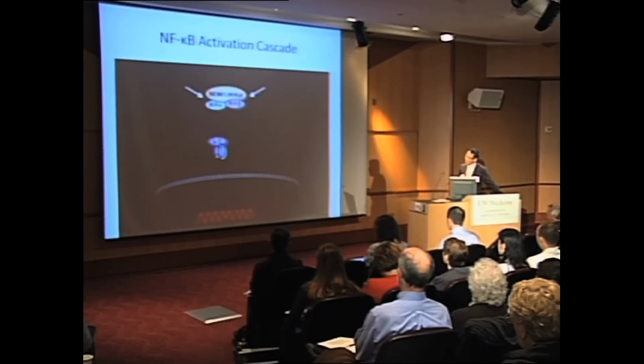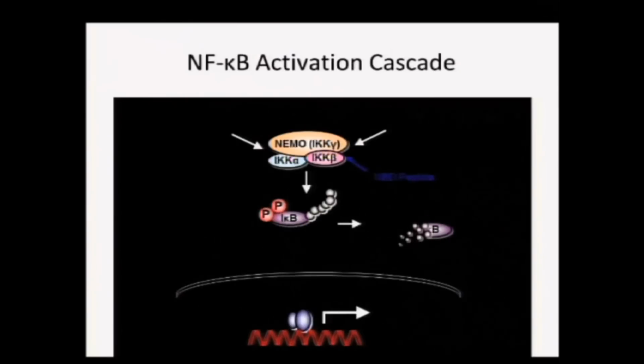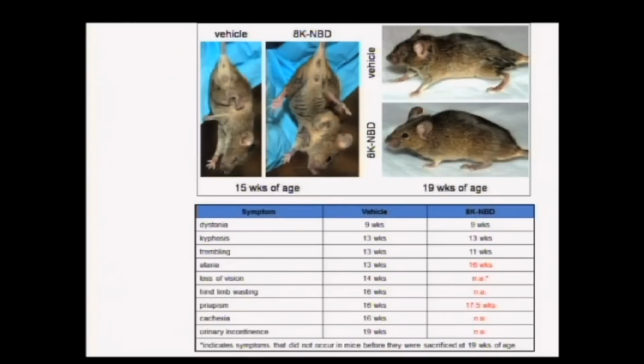So in this model of aging, if you can block this cascade of the NF-kappa beta activation due to whatever stimulus there is, with, you can't see this, but this NBD peptide, and just block this NF-kappa beta cascade of events with this NF-kappa beta inhibitory peptide. It's very interesting, and this was devised by Paul Robbins at Pittsburgh. You can take these mice that are progeric and rapidly aging and almost have a different phenotype.